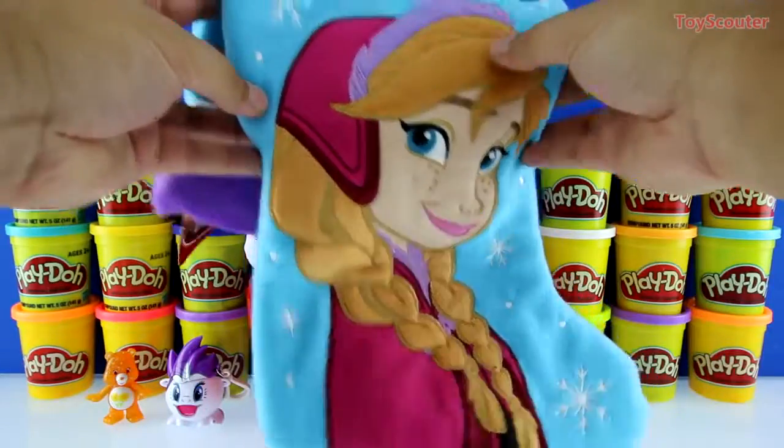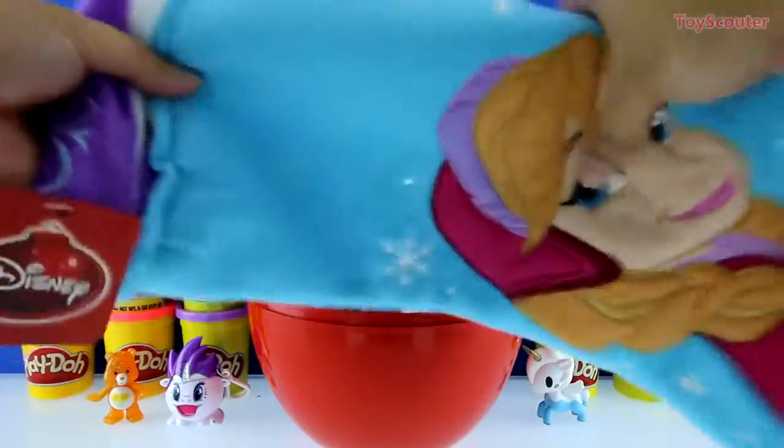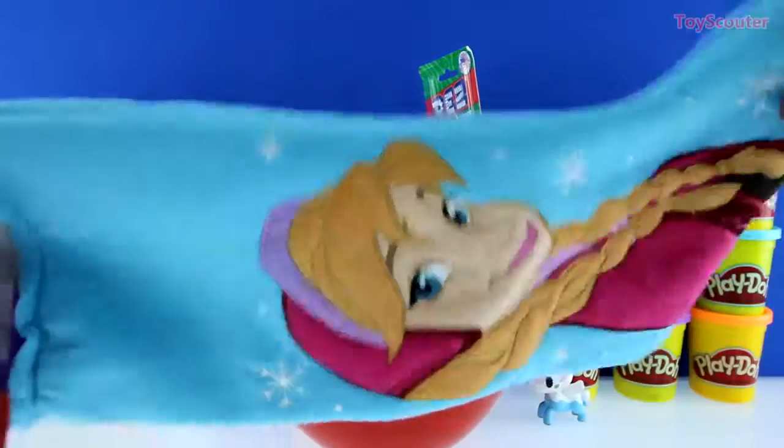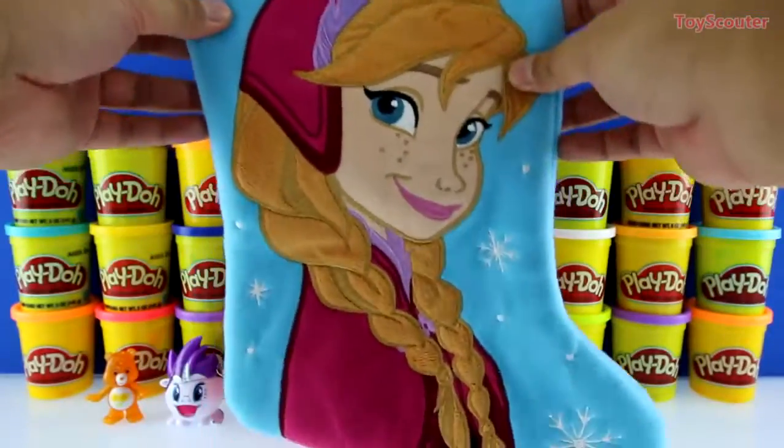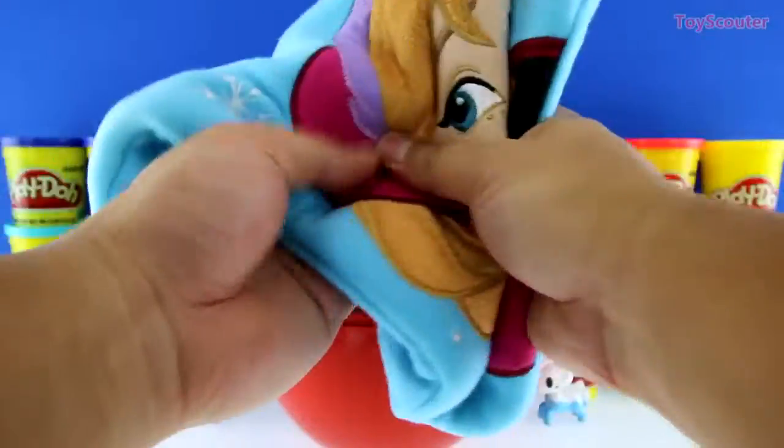We got an Anna stocking. Looks pretty cool, and it's super big. It's blue, and of course, here's Anna. But there's nothing inside.